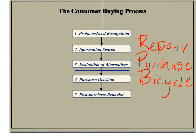So once we've engaged in the purchase decision, usually people think, well, it automatically stops there. That's it. We've purchased the product. We're done. We can move on, and there's nothing else to be done. But we have to consider also that there is what we call post-purchase behavior that has to be considered. And this commonly takes the form of what we call cognitive dissonance. And you may be somewhat familiar with this term before.